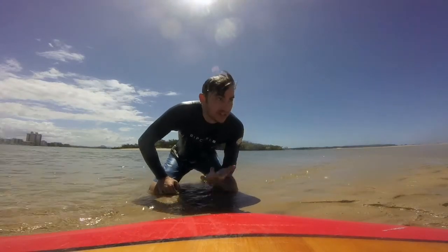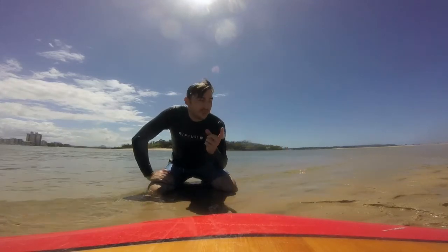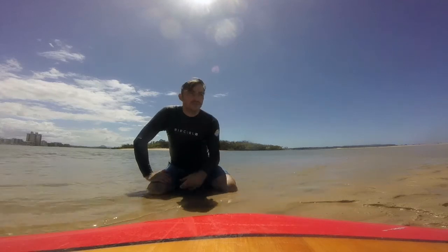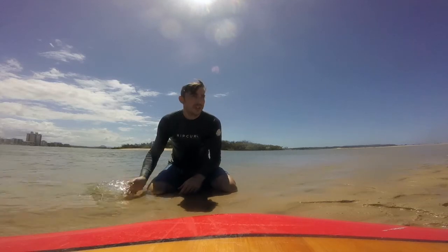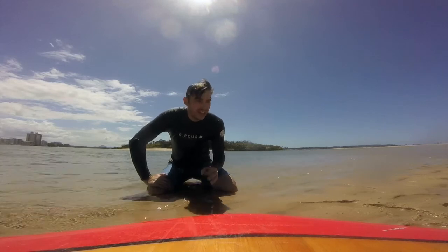So we've just stopped here on this little sand island. It's pretty much almost the size of the paddleboard that you guys have seen in the video. And it's part of the bigger sand island here. But at high tide, all this is completely covered by a couple of feet of water. And it's beautiful, you can actually swim out to it from Coventry Caravan Park.